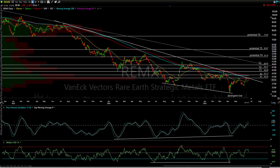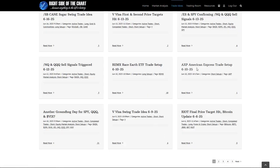So this is why it's a trade setup, not an active trade. You've got to clearly punch through and take out this downtrend line and that R1 resistance level. So still very much a setup. Very much these near-term targets with potential longer-term targets if this one breaks out and gets some traction. So there it is, the REMX. That's the rare earth ETF.